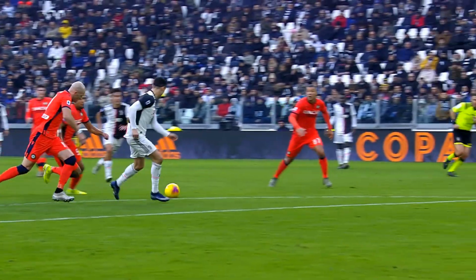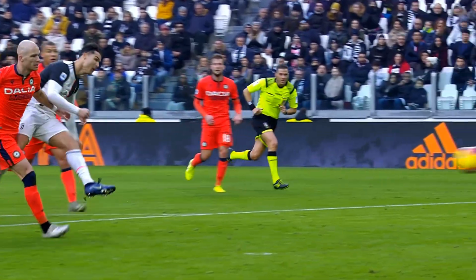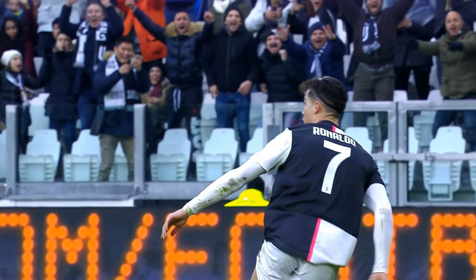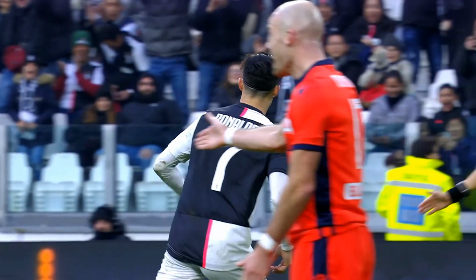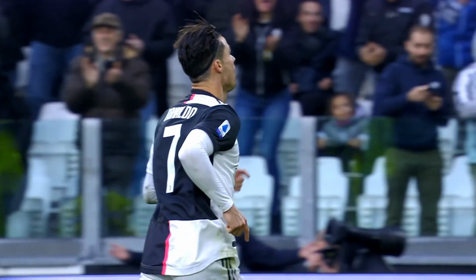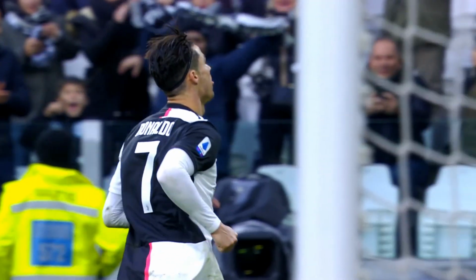But Higuain, some of his passing this season has been exceptional, but that's a good finish, this time with his left foot. I actually thought he wrapped his foot round it. He doesn't. He hits it with his laces. Actually goes away from the goalkeeper into that corner. Inch perfect from Ronaldo, but well played, Higuain.